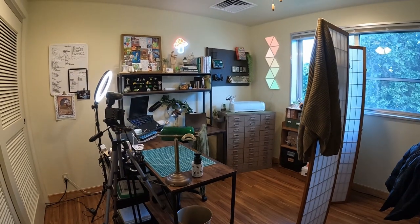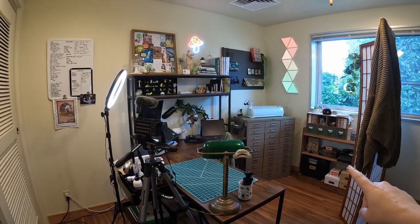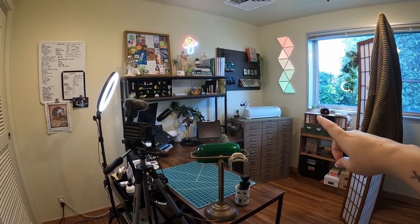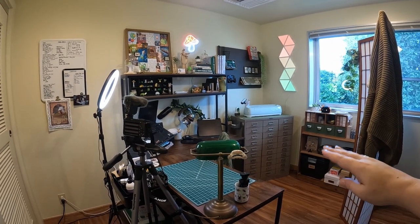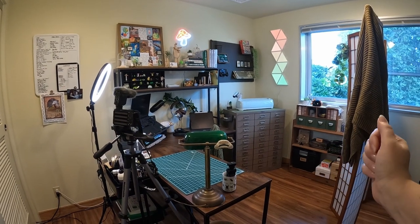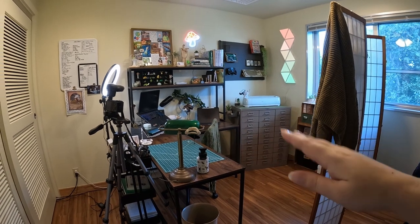So this is just kind of a general overview. I have some shelving here. I have my favorite piece of furniture, which is this 30 drawer cabinet that I got from David's grandparents. We've talked about it before on the channel, but I'm finally gonna go through every drawer and show you what I have. And then this desk is an upgrade from my previous desk.